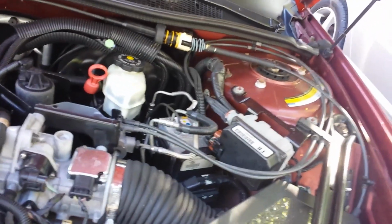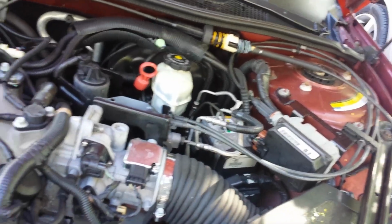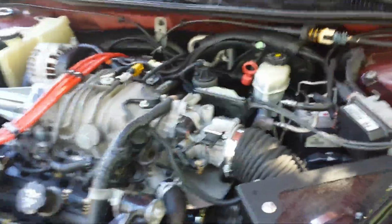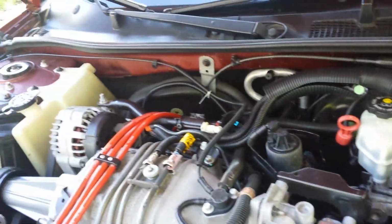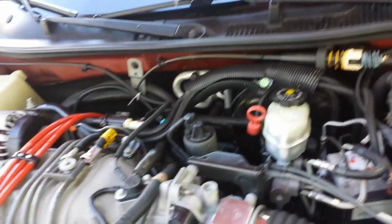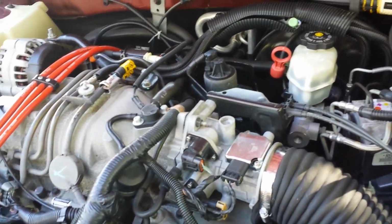I'd like to get it on the dyno at their place, just to make sure it's tuned just right for this setup and make sure it's running top notch, because it is a daily, and I still like to have some good reliability and at least okay fuel economy. But yeah, that's pretty much it for the engine modifications, at least so far.